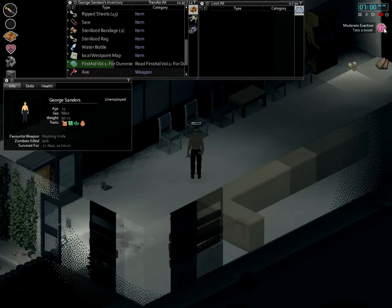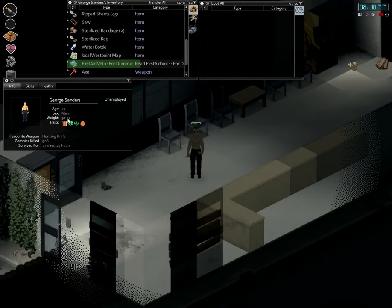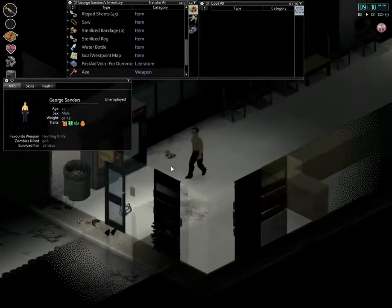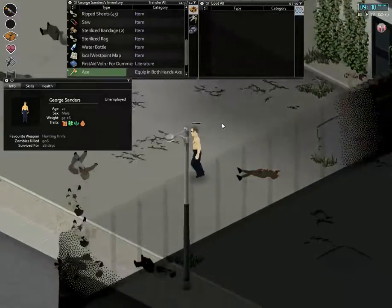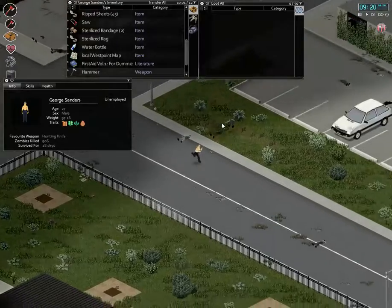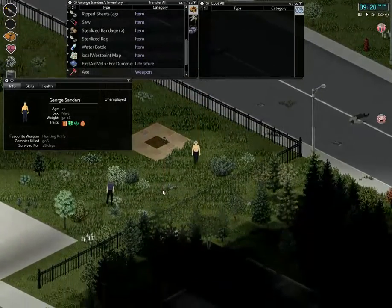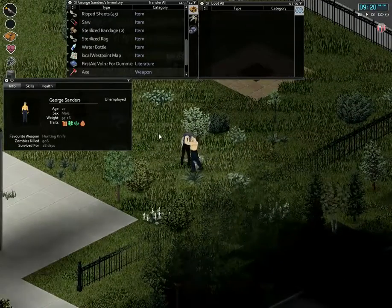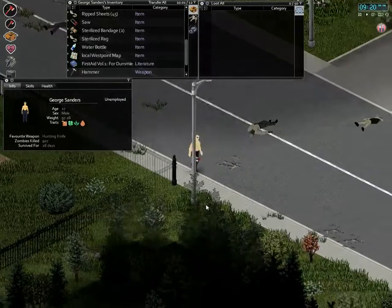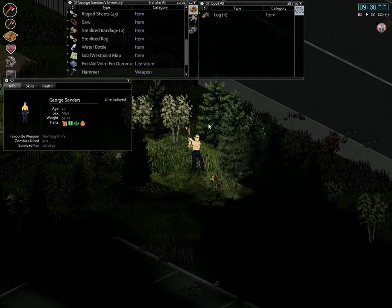And I also need to get the farming book. I don't know whether I've got one in the police station or not. I am overweight. Yeah, these are proper sized trees.